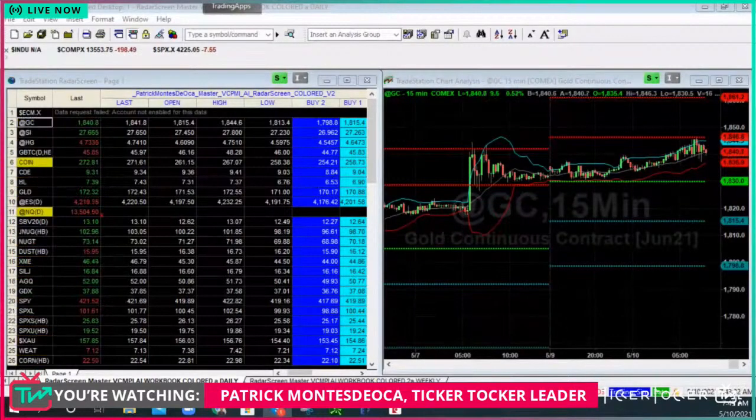Very quiet here. Silver is picking up a little steam here, 1765. Gold is pretty much unchanged.